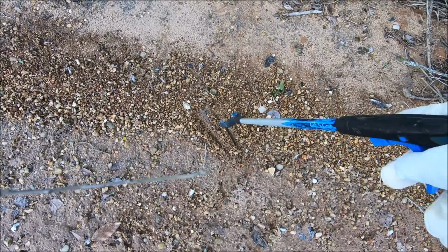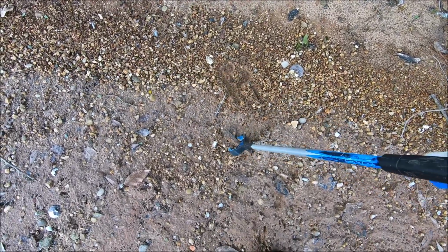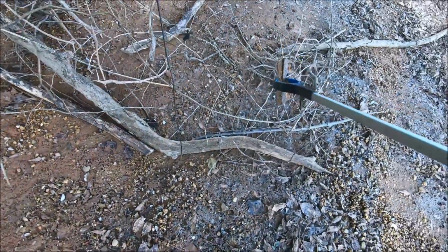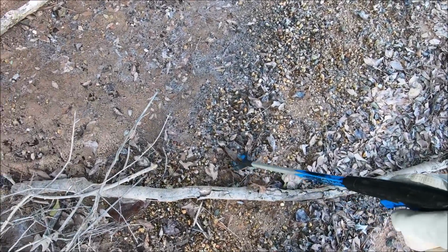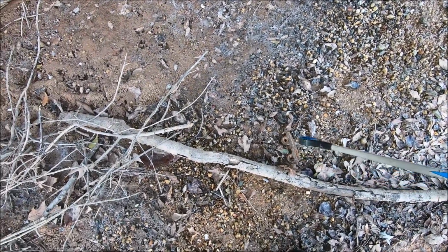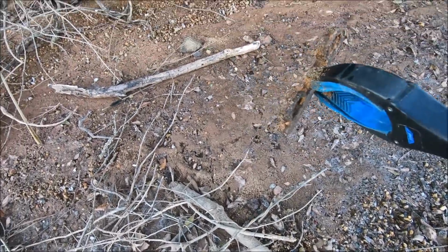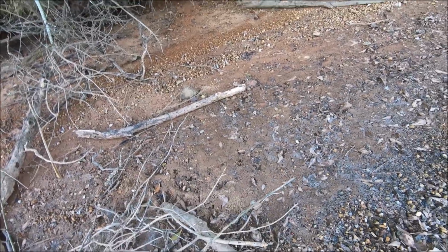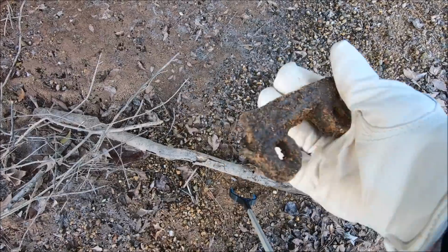What is that? See, that's got some interest, doesn't it? What is that? Smoke the dirt off. I know it's just a piece of metal. I'm not gonna rinse it. I was gonna rinse it, but then I'll have water in my man purse. I'm gonna keep it just because it's cool.